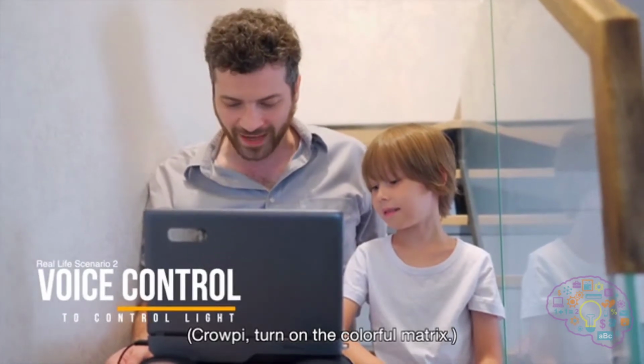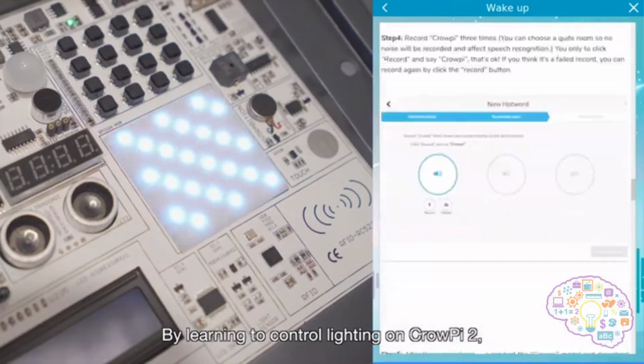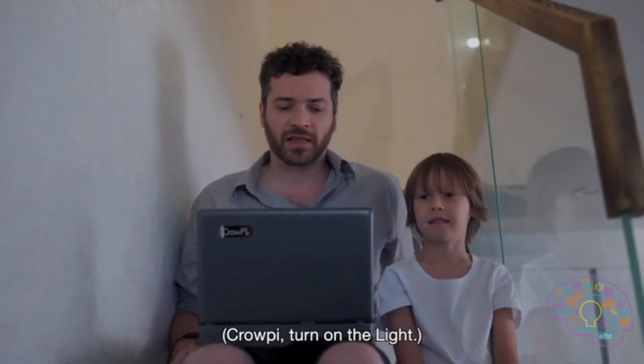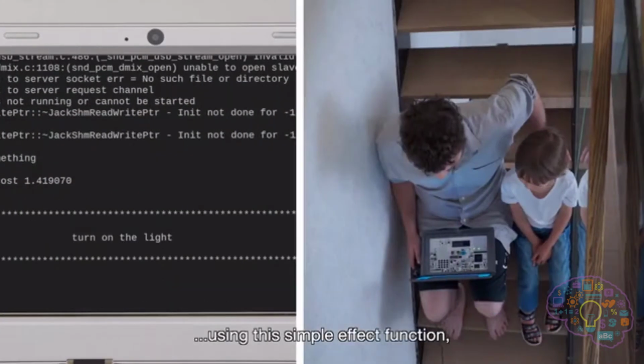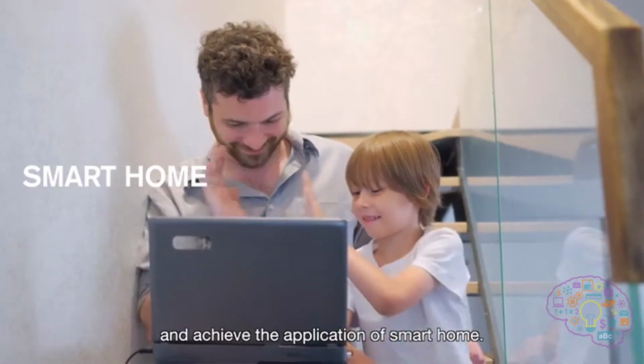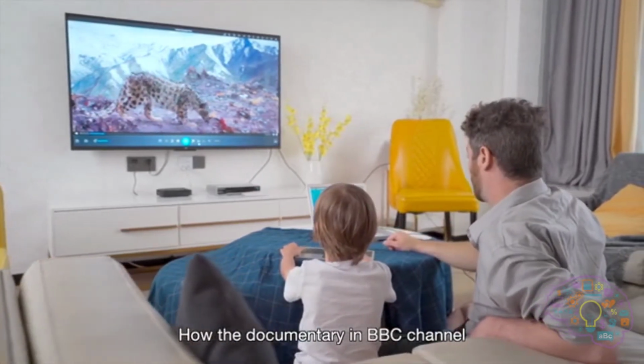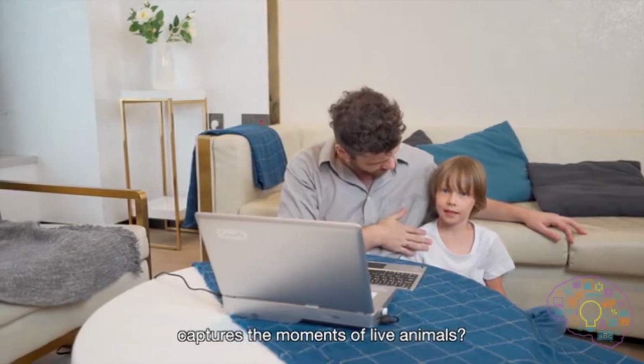CrowPi, turn on the colorful matrix. Learning voice control. By learning to control lighting on CrowPi2, CrowPi, turn on the light. Using this simple effect function, we can even make it live in real life and achieve the application of smart home. Or even, you may be curious how the documentary in BBC Channel captures the moments of live animals.